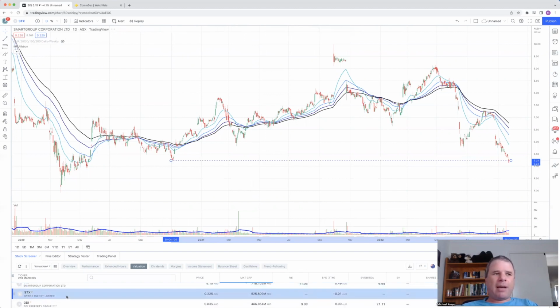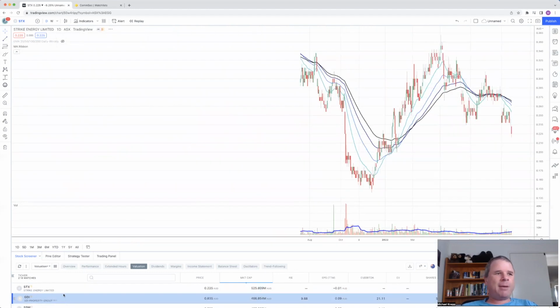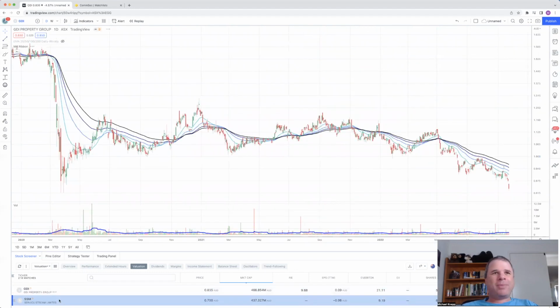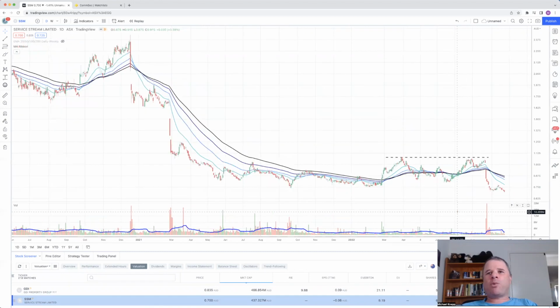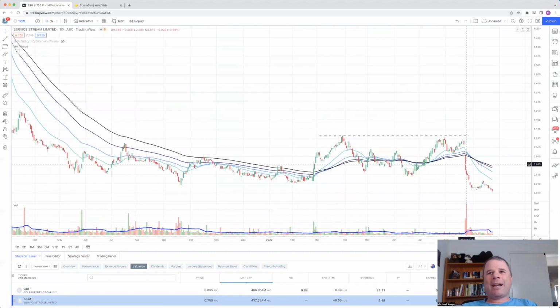Strike Energy, know nothing about that. GDI Property Group, another property company. Service Stream. I think eventually this company will turn around, but you can see no P/E ratio. I don't think they're profitable, but I think the company has experienced problems. It did look like the share price was trying to break out a few months ago, but again, negative financial year results on the 23rd of August. Share price dropped 17% that day.